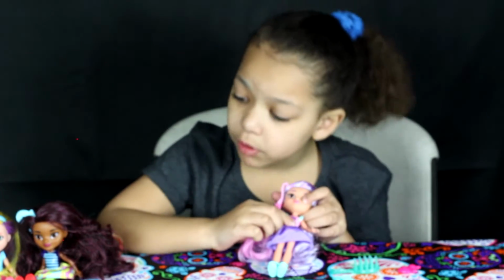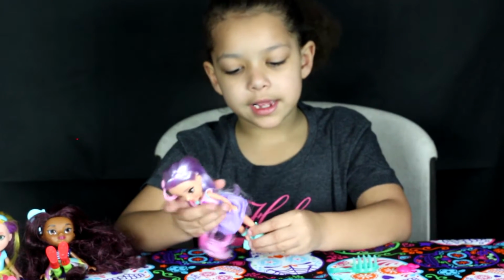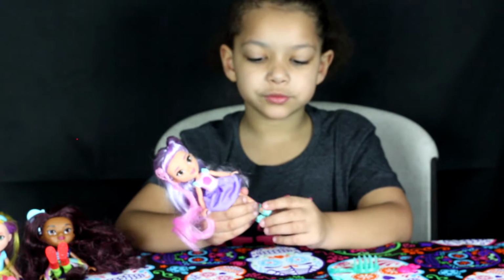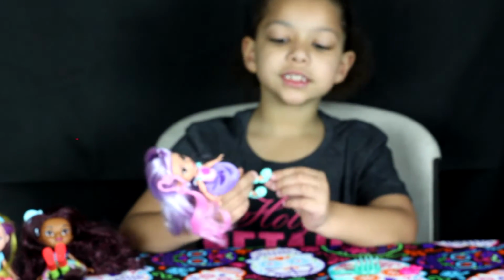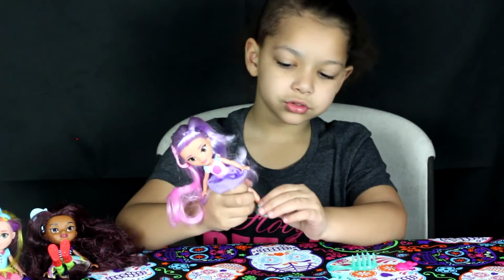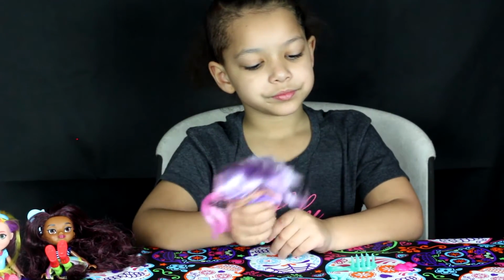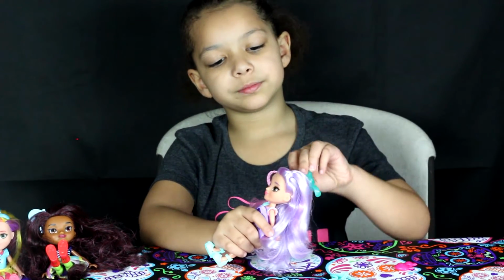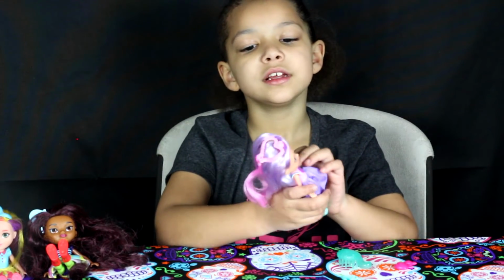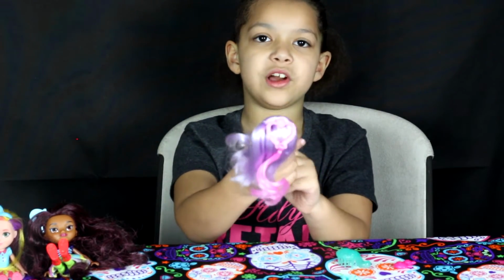She has a rose on her shirt. She has a purple skirt, and her skirt is removable. Her shoes are removable. She has these flowers on top of her shoes, on the bottom of her shoes. Oh, she has these little bows on her back. And then she comes with the brush. I moved it up here because it kind of looked weird down here, but that's how it's supposed to be.